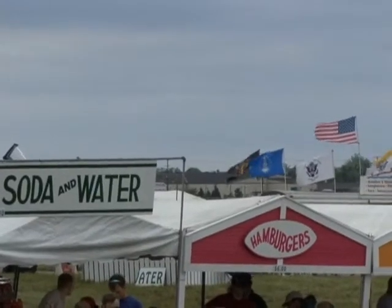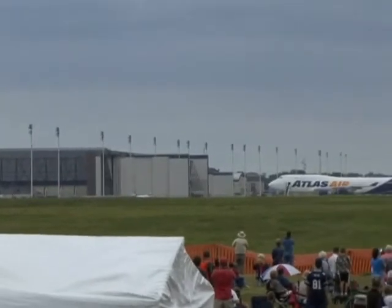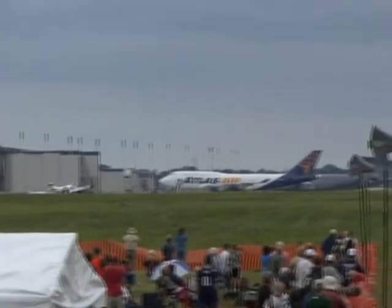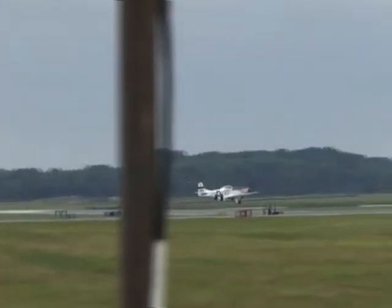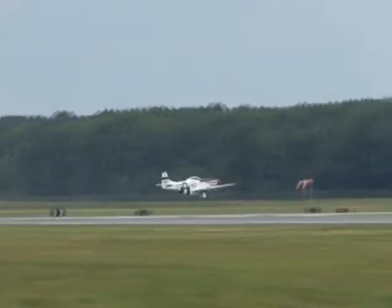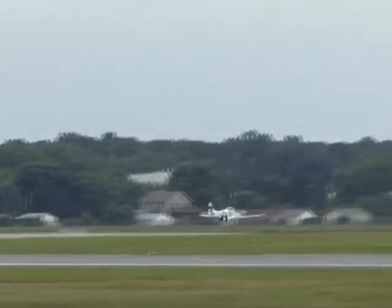Comparable sound of the Mustang with the Rolls-Royce Merlin engine, and you can hear it to your left now. There's no other sound like it in the world. The airplane that literally won the war for us in Europe. Chris Baranaskas at the controls.